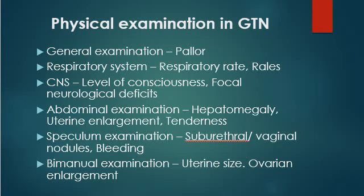On abdominal examination, look for hepatomegaly, uterine enlargement, and any tenderness. On per speculum examination and local examination of the external genitalia, suburethral or vaginal nodules can be seen, and sometimes bleeding is also there, which may be excessive. Bimanual examination is done for the uterine size, and at times even ovarian enlargement can be made out.